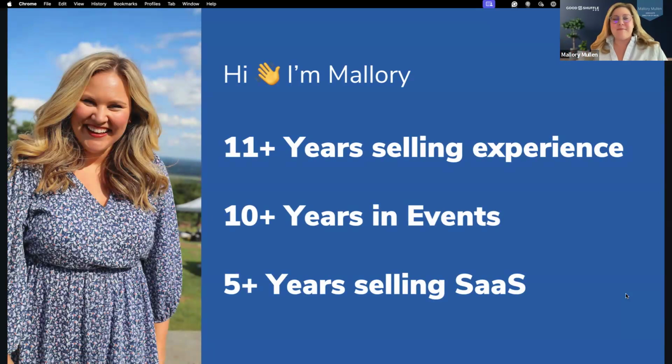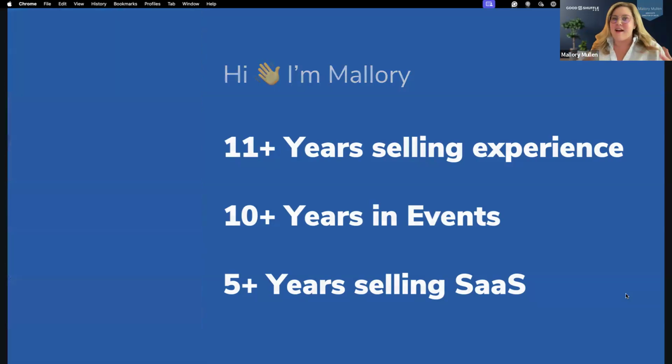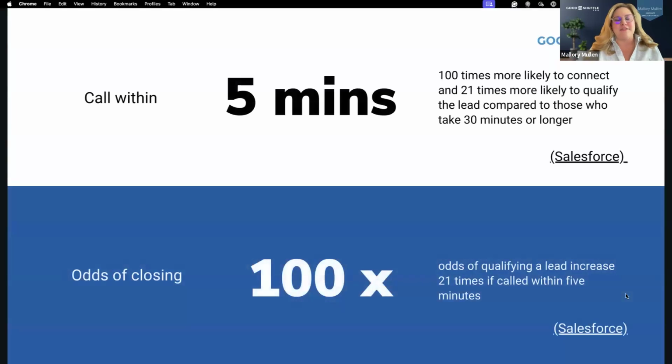So today I'm going to take my operational learnings from the event space, my sales learnings from my time selling, and of course, give you the insight as somebody who's been with Good Shuffle for a long time and showcase how some of our particular features can help the two combined. There are some excellent takeaways here if you're not a Good Shuffle Pro user yet, so definitely stay tuned.